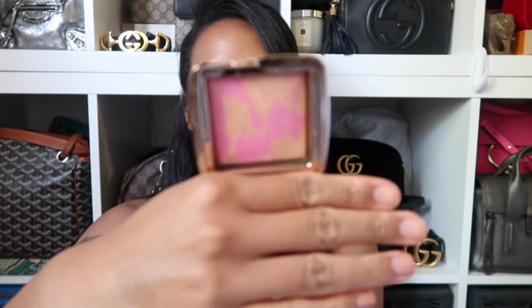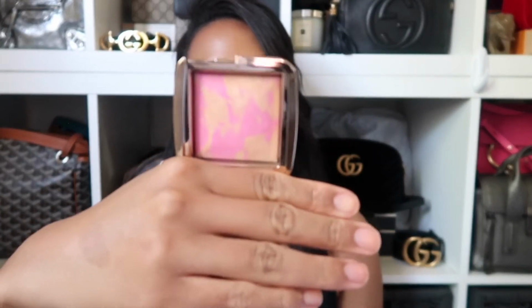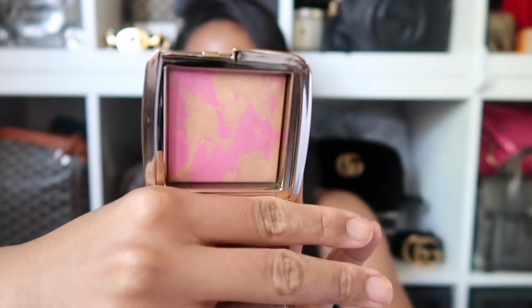Got one other thing from Hourglass, and it is their Ambient Lighting Blush. I'm a huge fan of their blushes. I have all but two. The two that I was missing were Mood Exposure and Radiant Magenta. I tried Mood Exposure in the store with an actual brush, and I just wasn't a huge fan, but Radiant Magenta seems like it'll be absolutely beautiful, especially on my skin tone.